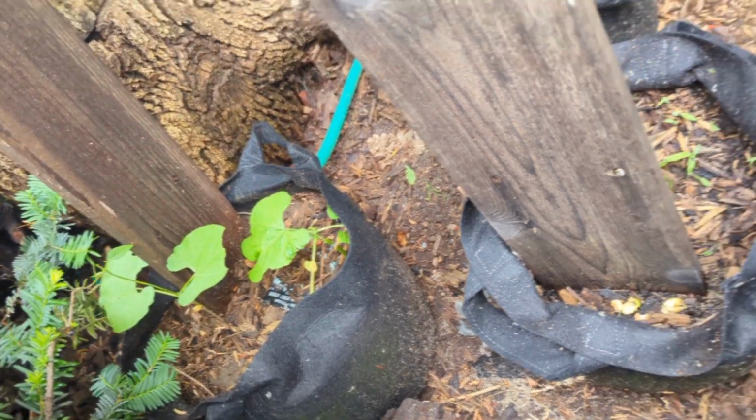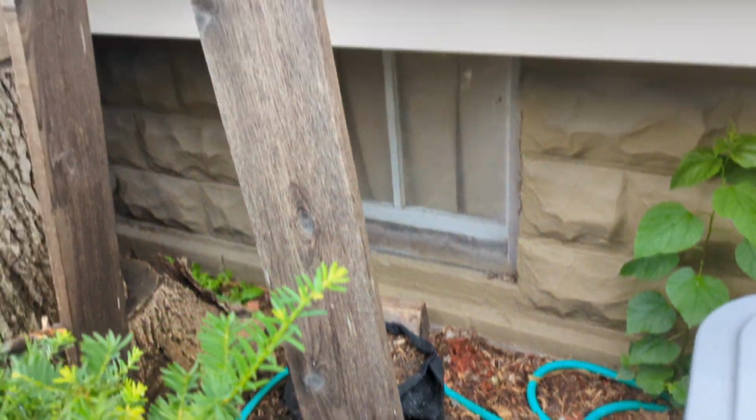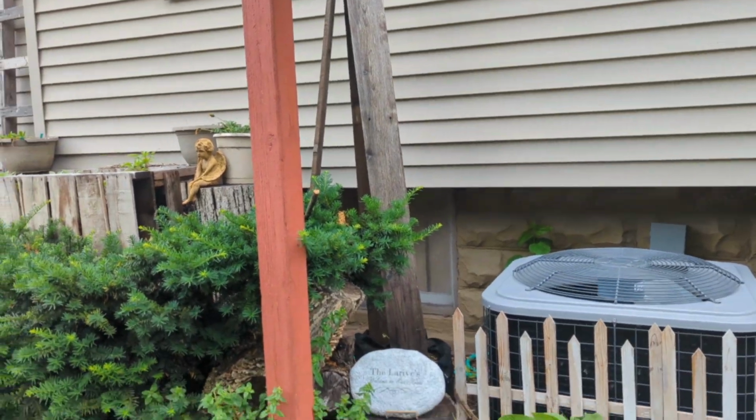Back here at the bean teepee, I'm getting a couple beans and a couple not and a couple beans. So hopefully I get something going up this teepee pretty soon, so it doesn't look like I've just got a pile of wood in my garden.